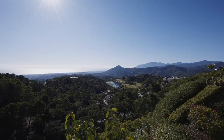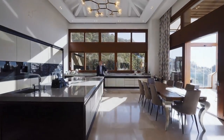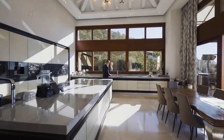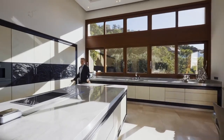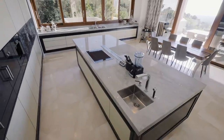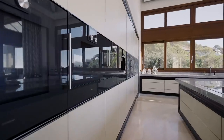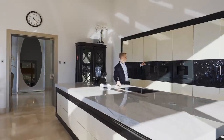Coming inside, once again, double height in the kitchen. Lots of glass on this side as well, overlooking the mountain. Beautiful views, huge countertop with lots of space. Island is, I mean, massive. Doesn't even describe the size of this island. You've got Gaggenau appliances, of course. I love how this white color contrasts with the yellow cabinets color.